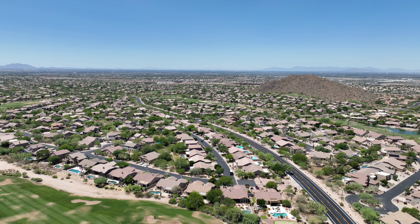Now, of course, this place has some cons as well. This neighborhood was largely developed in the 90s and early 2000s. That means some of those homes are going to need a little bit of updating, because some of them are obviously going to have that older style, some of the older features that you may not want in your home anymore. So keep that in mind when you're looking at homes here in Los Cendas.